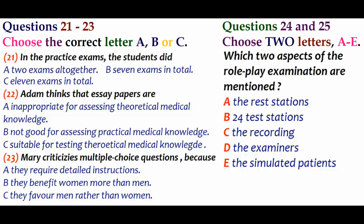Anyway, you have to be careful with multiple choice questions because of the negative marking. That can really bring the score down if you keep guessing and get all of the guesses wrong. It's double negative. Yeah, that is a danger. What about the role play? Did you like that? Yeah, with the actors and actresses as simulated patients. Yeah, I thought that was by far the best part of the exam.